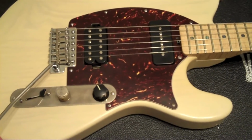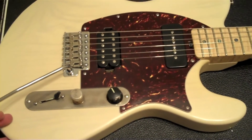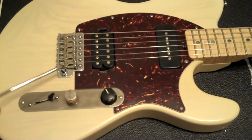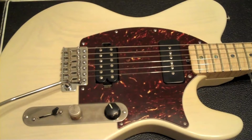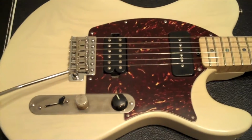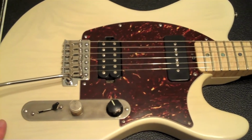If you guys don't know about Switchback, this is a small builder. The guy's name is Mike Package. He has an awesome name. He builds guitars by himself. He did this for me. He kept in contact with me over the phone or over the internet, over email, which is awesome to work with. I highly recommend him.